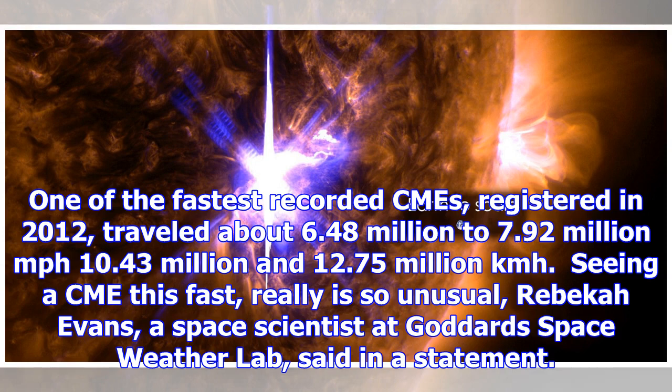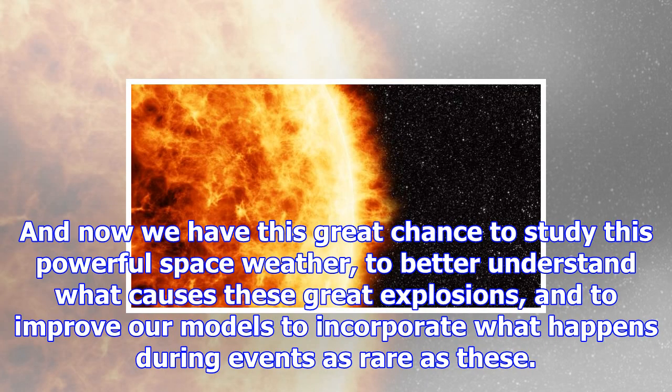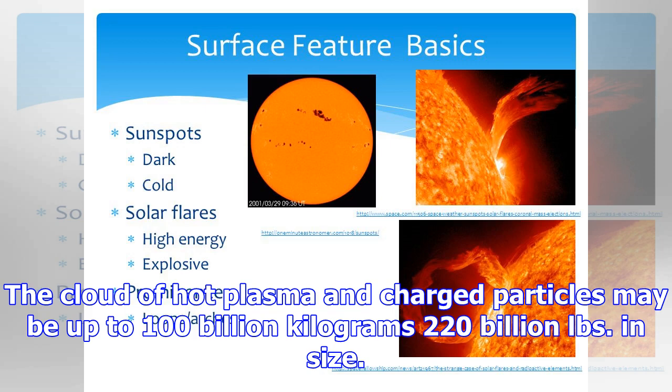It takes several hours for the CME to detach itself from the sun, but once it does, it races away at speeds of up to 1,000 kilometers per second, or more than 2 million miles per hour. One of the fastest recorded CMEs, registered in 2012, traveled about 6.48 million to 7.92 million miles per hour, 10.43 million to 12.75 million kilometers per hour.